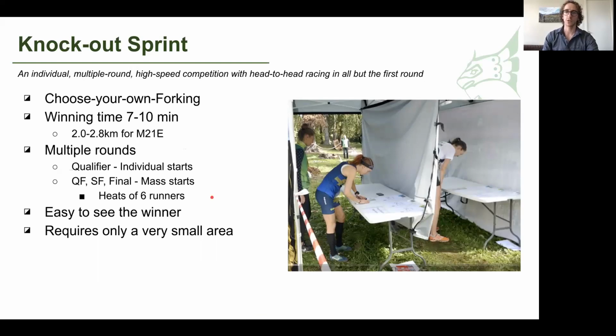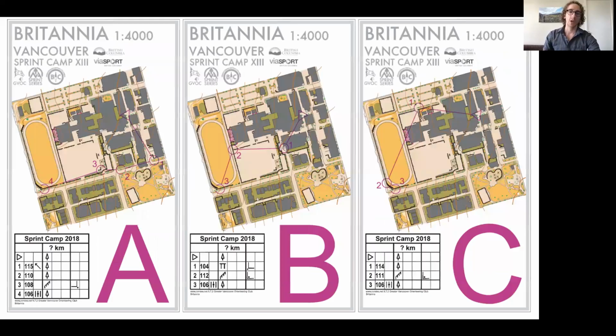The IOF chose this format as their new format because it would be easy to understand for spectators. It's easy to see the winner when the first person across the line is the winner. And they wanted to be able to cover the whole map with television coverage. With quite short races and looping through the arena being encouraged, this format only requires a very small area. From your perspective, you can think, hey, that means I only need a small map to put on a good race. So we actually tried this at Spring Camp in 2018. Here are the 3 samples that the competitor would be given.